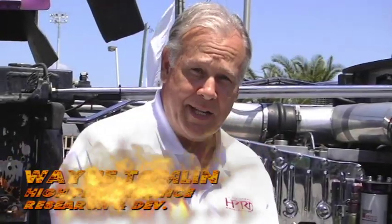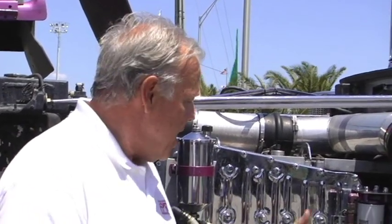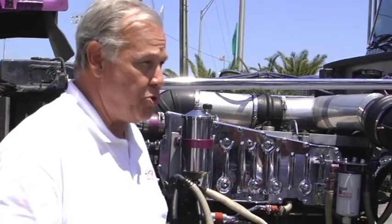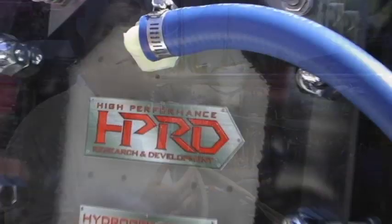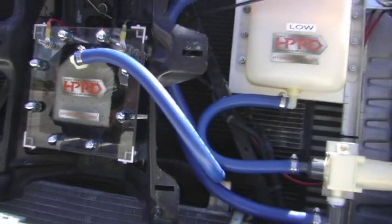It's just fun to come down and see all the buddies that you see when you come to all these truck shows. I'm Wayne Tomlin, like I said, from High Performance Research and Development. We're a research and development firm in Bradenton, Florida, and have been designing racing motors and racing engines for many, many years, and took upon as a project trying to increase the efficiency of the over-the-road trucker. The president of our company has been a trucker for 22 years, and we researched and have now released to the industry a hydrogen assist unit, essentially making a semi a hybrid vehicle.